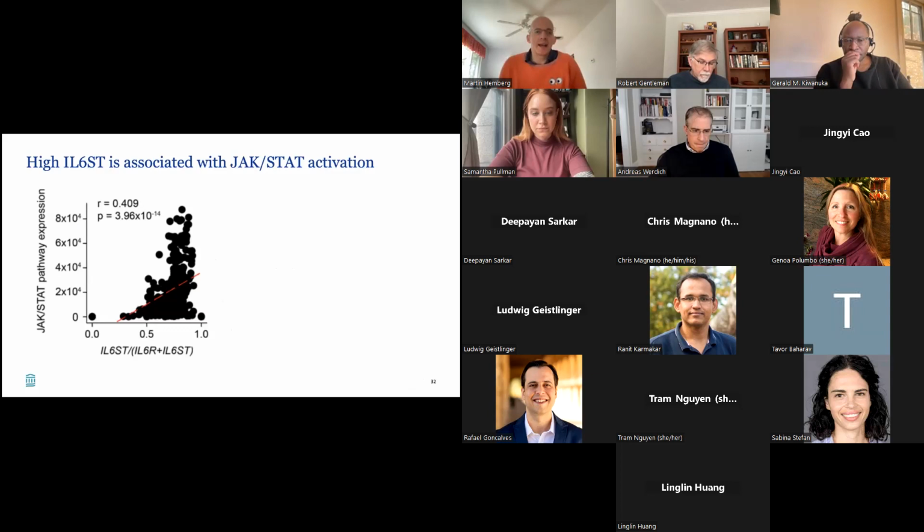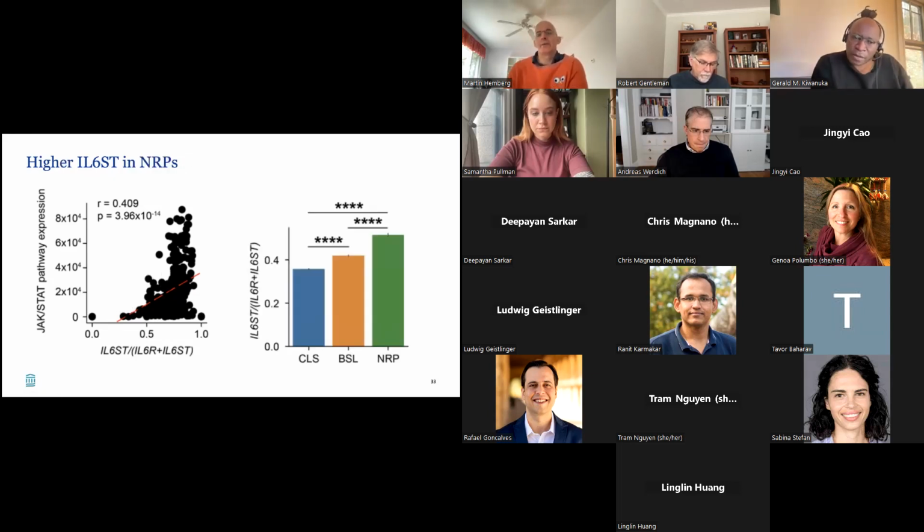So why is IL-6 problematic? It activates the JAK-STAT pathway, and IL-6 is a bit complicated, but on the receptor side, there are two types of receptors, the IL-6-ST and the IL-6R. And what people have shown is that it's a relative ratio between IL-6-ST and IL-6R that determines the amount of JAK-STAT activation. And this is replicated in our data. We see that there is a good correlation between the two. We can break this down by the malignant subtypes, and then again you see here that you have the highest IL-6-ST to IL-6R ratio in the NERP, which would then be predicted to have the highest JAK-STAT pathway expression, which is again consistent with a poorer outcome associated with the NERP subtype.